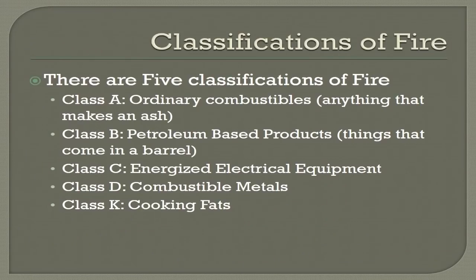A Class A is an ordinary combustible, so anything that makes an ash. So wood, paper, is a Class A combustible. Class B is a petroleum-based product, things that come in a barrel, so oil, gasoline, things like that. Class C is energized electrical equipment. The easiest way to make a Class C fire go to a Class A is by taking the electricity away. Because once you take the electricity away, the hazard goes away of applying an agent to that. Class D is a combustible metal, which I would be surprised if you have that here. Class K is cooking fats or cooking oils, which is something that you do have here.